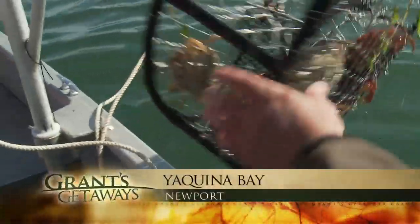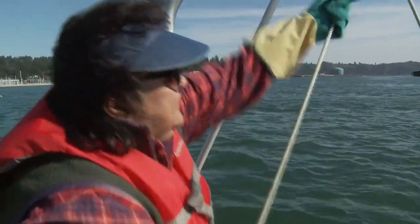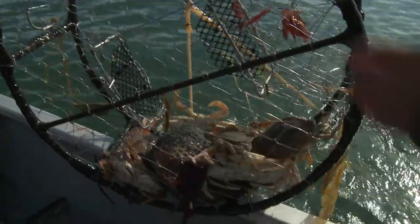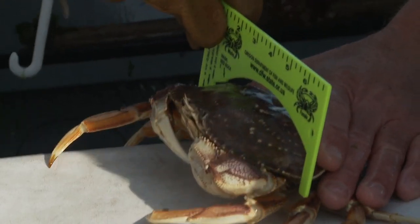Whoa! When you try something new, it pays to go with the pros. The Young family has never done anything like this before, but they're having a blast because crab expert Mitch Vance is showing them the way. Hey, baby. Woohoo! Baby. Get the Oregon notch. He's big enough. I think so.